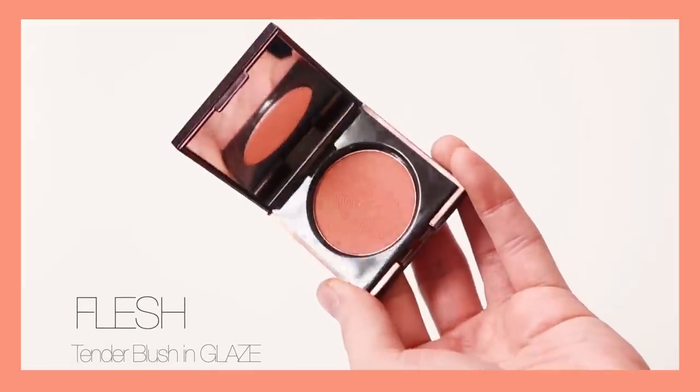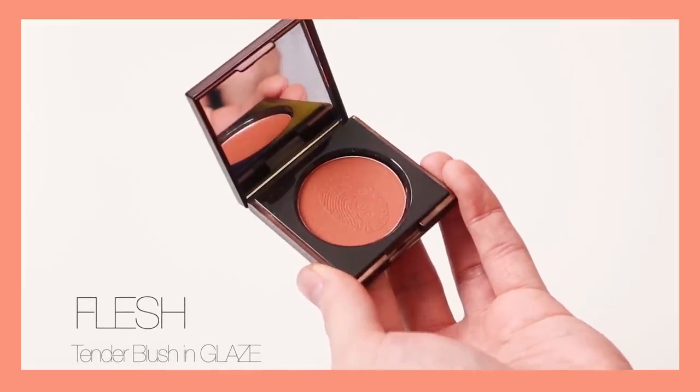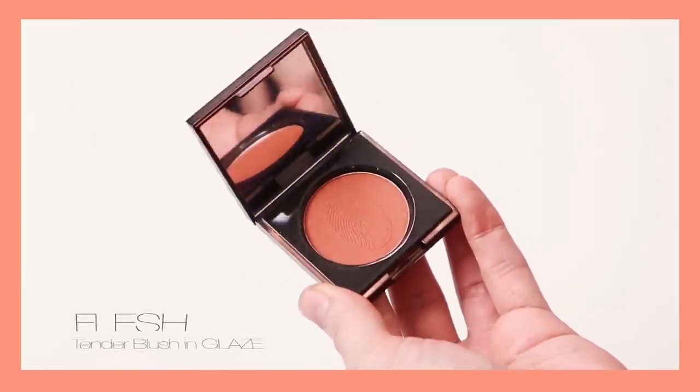I'm using a Luxie small contour brush. Luxie brushes are amazing, just so you know. I've been loving the flesh blushes. It's not a secret. Like, I use it almost in every video. This one is in Glaze. It's the perfect nude. I'm gonna brush it over where I applied the cream blush to set everything and blend everything out.